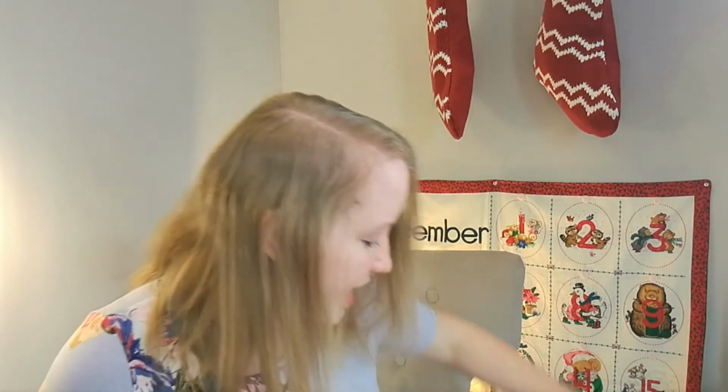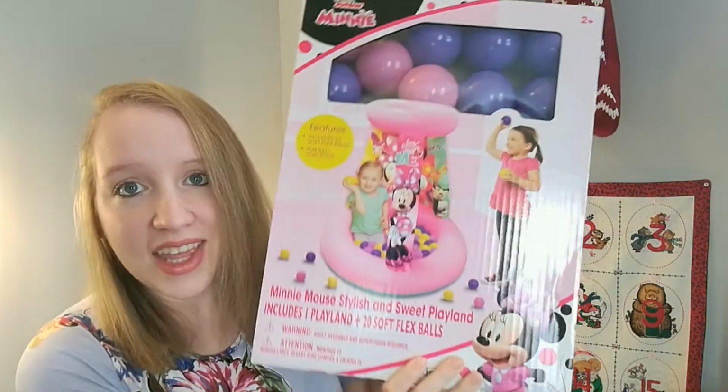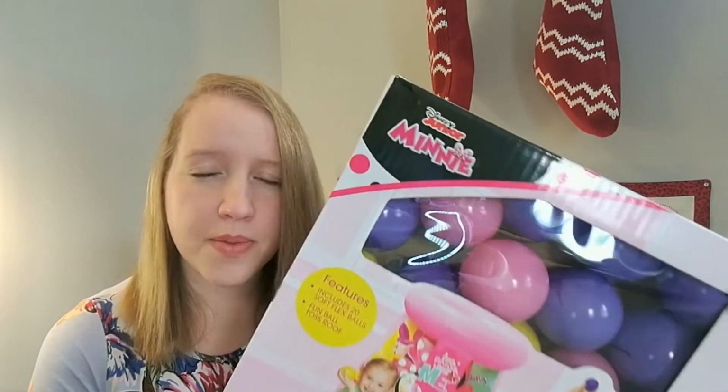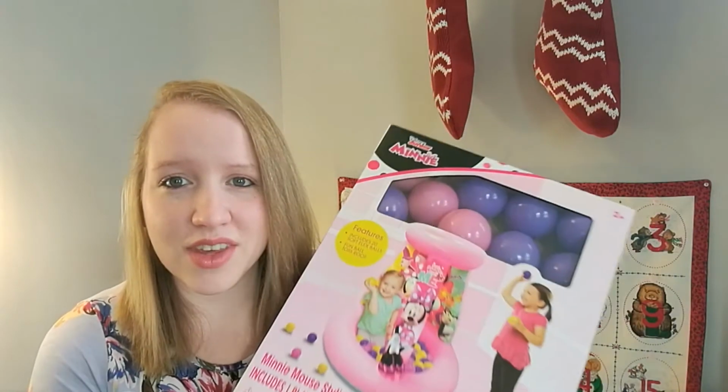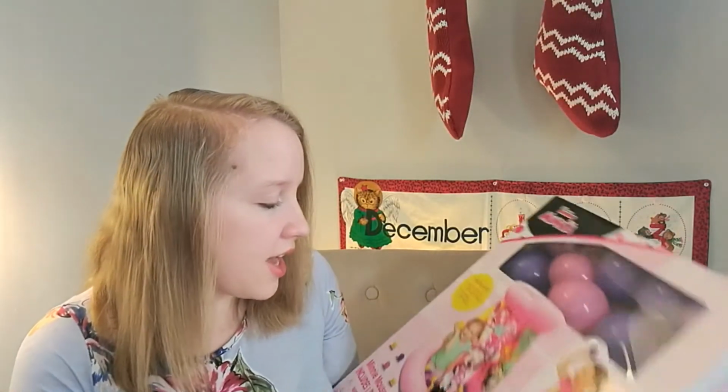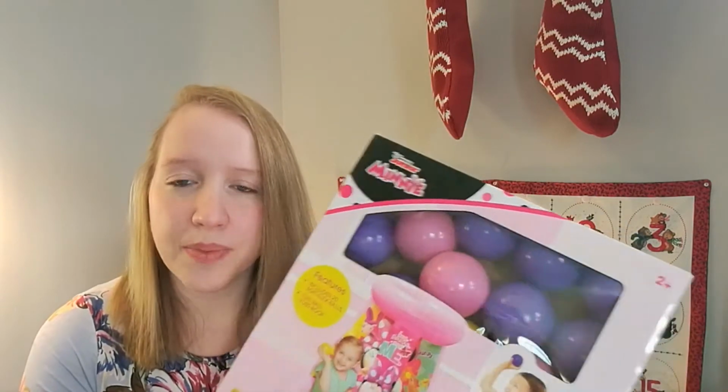This next one is the big gift that I got for her, and keep in mind that we are traveling, so that took a lot of consideration into the big gift that we wanted to give her. And even though it's a big gift, I really didn't spend that much on it. So the big gift is this. It's a ball pit, and actually it says 2+ on it, so I was kind of hesitant to get this, but as I looked at it further, I really thought it would be a thing that she would really like. It's got Minnie Mouse on it. And the reason that I wanted to get this as her big gift is because it actually blows up.